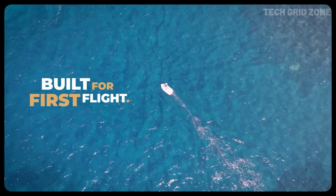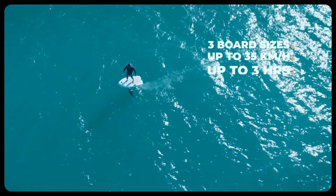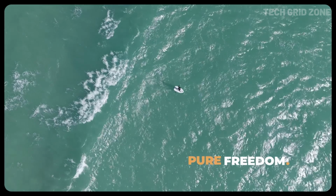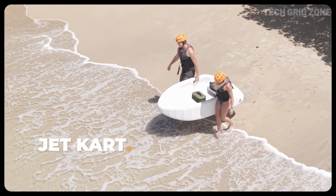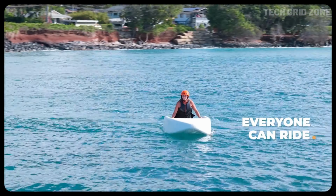Built with marine-grade saltwater-resistant materials and packed with safety features like IP68 waterproofing, auto shut-off, and a magnetic leash, the Propel offers high performance, portability, and unmatched versatility on the water.